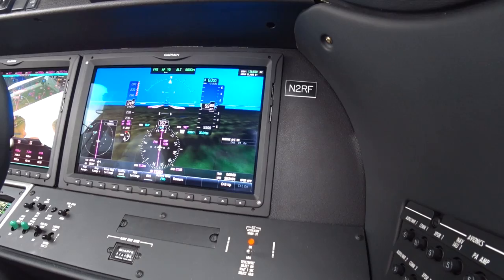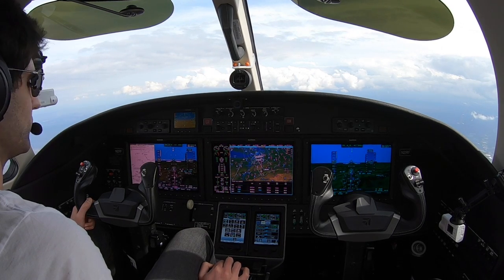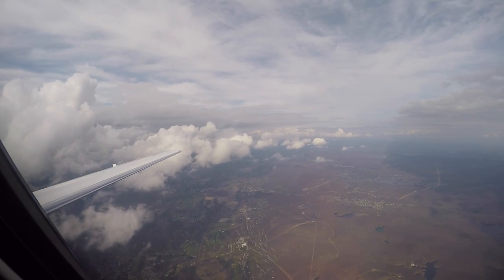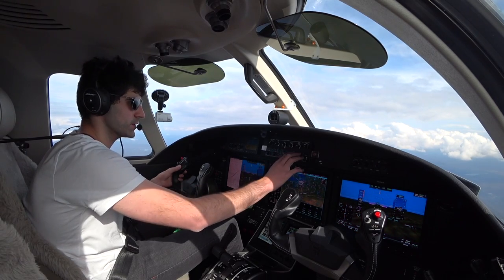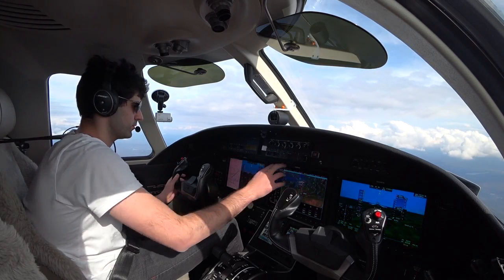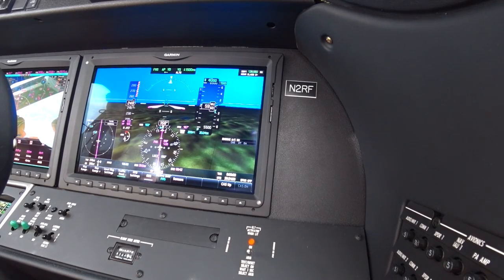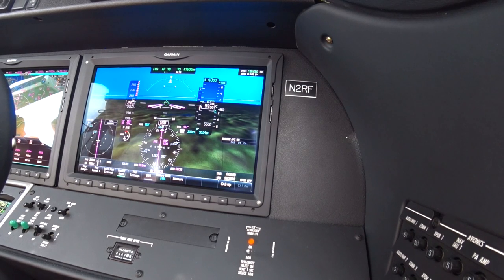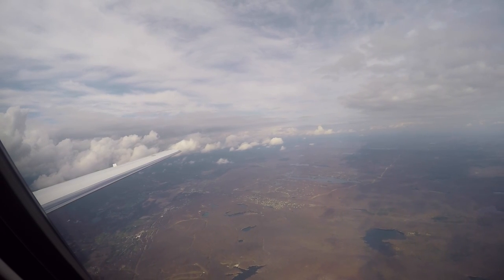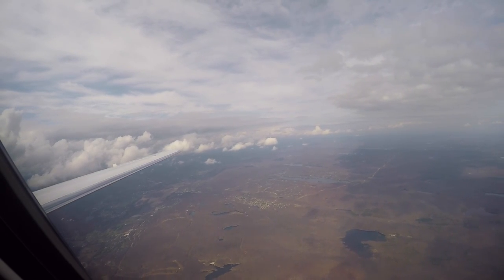November 85 Foxtrot, contact Newark Tower, 118.3. Newark 118.3. November 2 Romeo Foxtrot, descend and maintain 4000. 4000, Citation 2 Romeo Foxtrot. November 9 Hotel Golf, as soon as you can, start a VFR descent at 2500. Roger, starting VFR descent to 2500, 99 Hotel Golf.